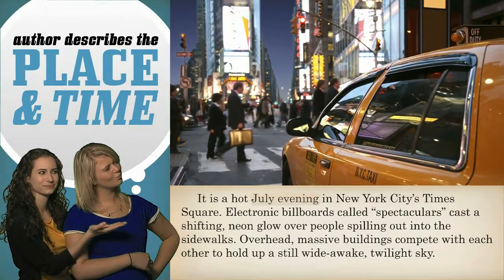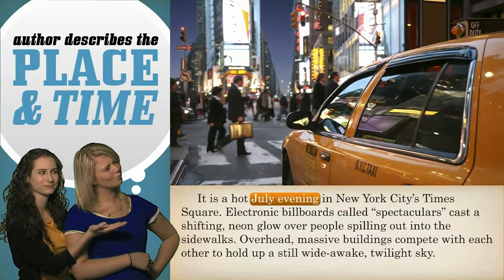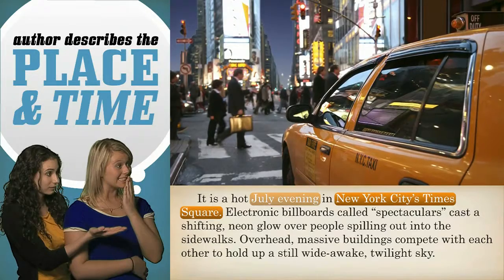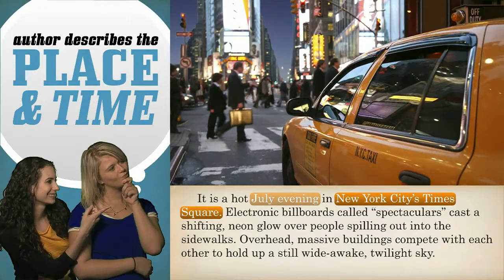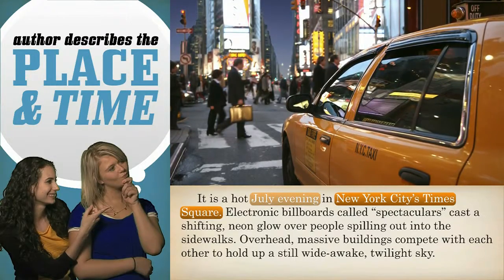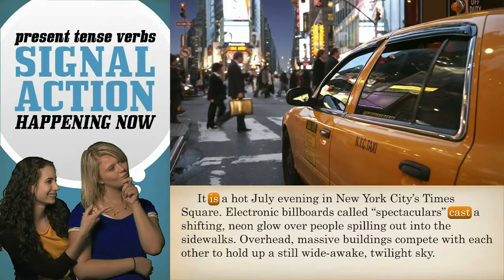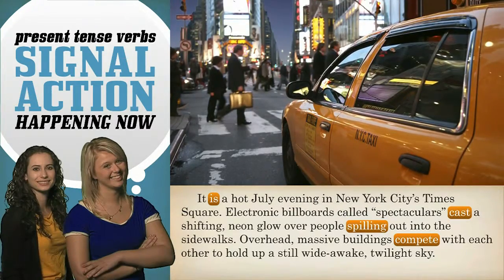The author does a great job describing the setting, the place and time in which the story occurs, don't you think? Definitely. When you read the first sentence and it said July evening, it helped me to understand the month and the time of day the story is taking place. I also know the place is New York City's Times Square. I don't see any other reference to time, but I do notice a clue that the author provides that helps me understand this passage is set in the present. I know that when verbs such as is, cast, spilling, and compete are written in the present tense, they signal that the action is occurring now.